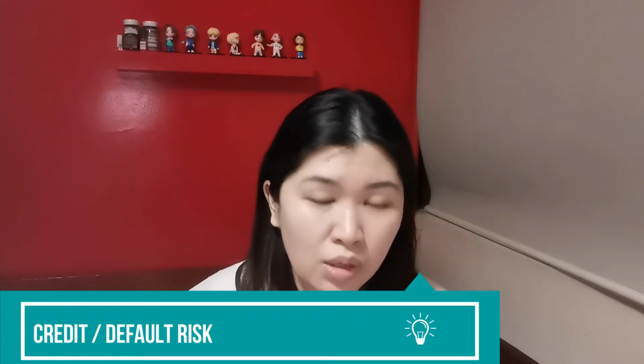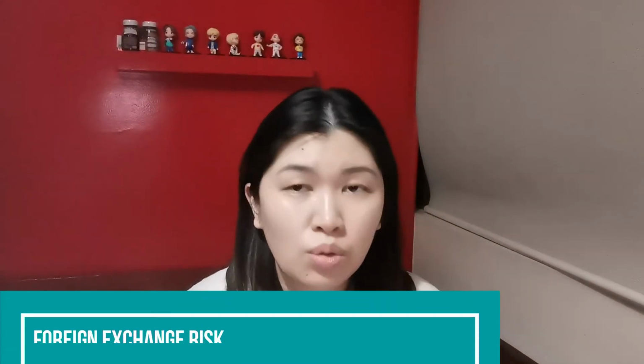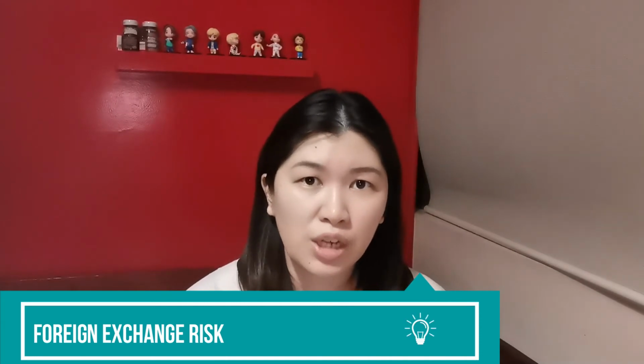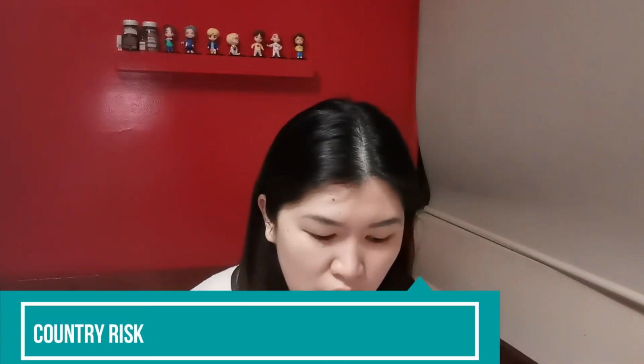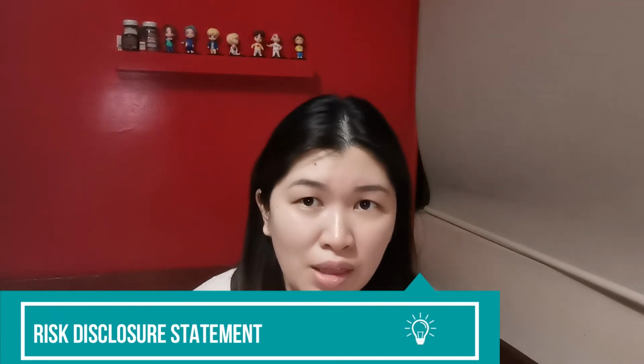So, yun. So, yung credit risk, if the company will be able to pay us back ba when we lend them our money. So, ito yung sa mga fixed income na securities. Tapos, yung sa foreign exchange risk, so, nagfa-fluctuate yung exchange rate natin. And then, the country risk. So, depending on the country's economy, kung okay ba or not. So, these risks are included in the risk disclosure statement. So, the client also has to sign that.